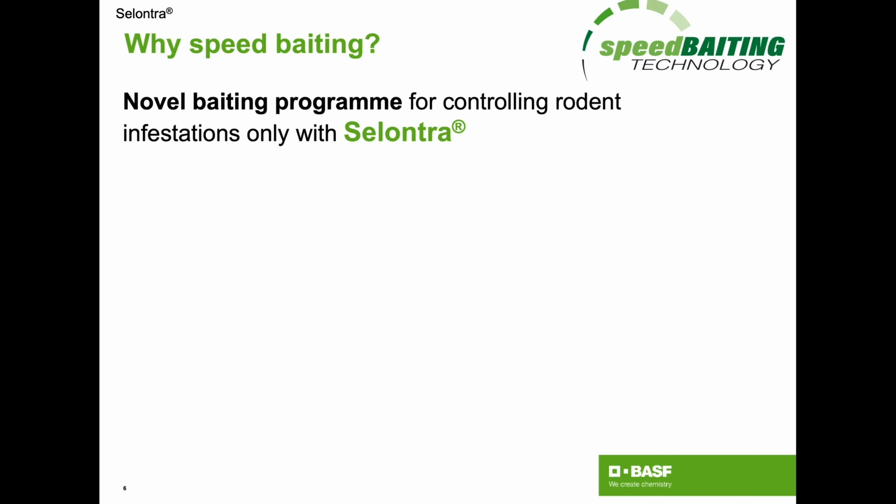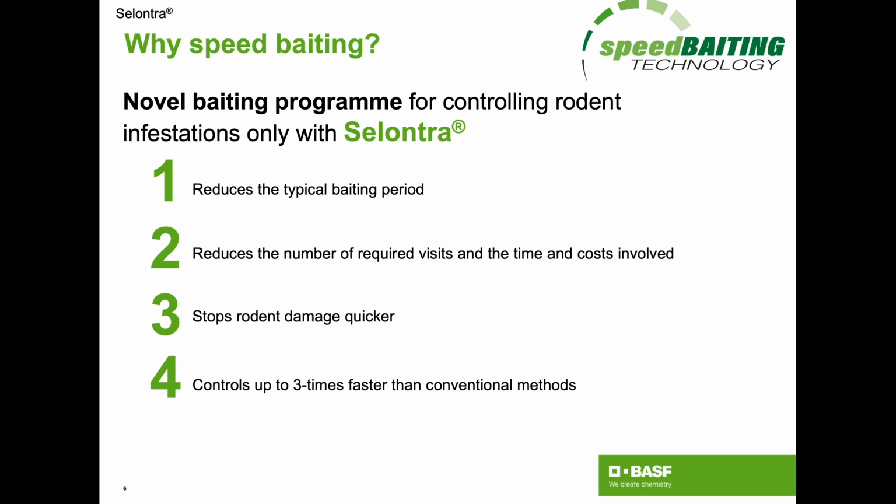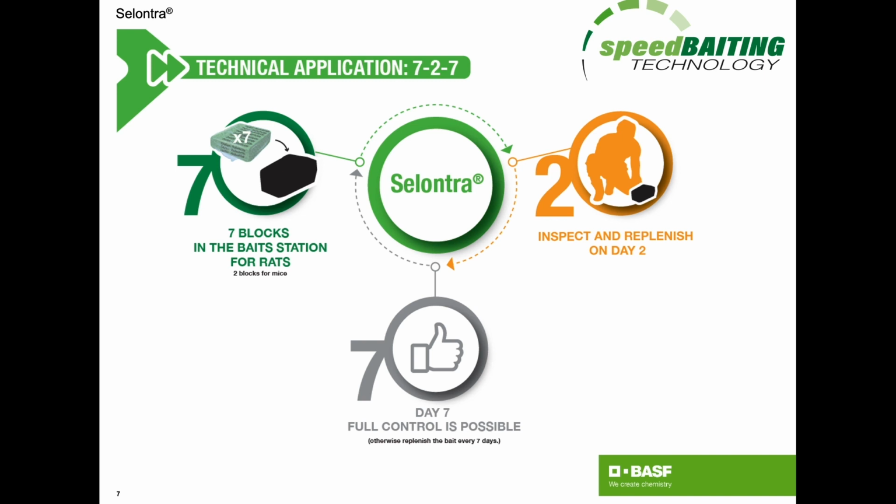So what is speed baiting? Speed baiting reduces the typical baiting period. It reduces the number of visits required and the time and the cost involved. It stops rodent damage quicker. It controls up to 3 times faster than conventional methods. And control can be achieved in as few as 7 days. The thing that we're focusing on with speed baiting is a 7-2-7 process, which is 7 blocks for rats, replenishing on day 2, and getting full control within 7 days.